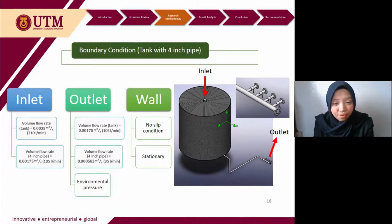The inlet volume flow rate for the tank and 4-inch pipe was set to 210 and 105 liters per minute respectively. However, the outlet for the tank and 4-inch pipe was set to volume flow rate of 105 and 35 liters per minute respectively. The wall was specified to non-slip conditions and stationary.